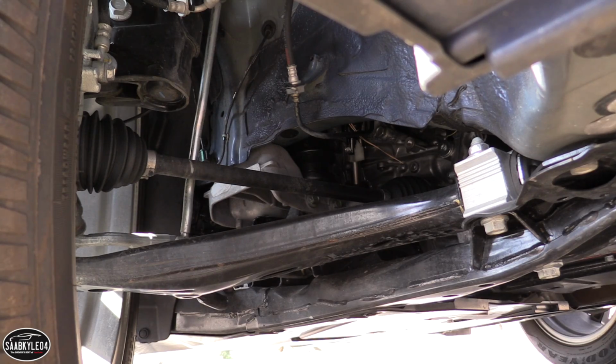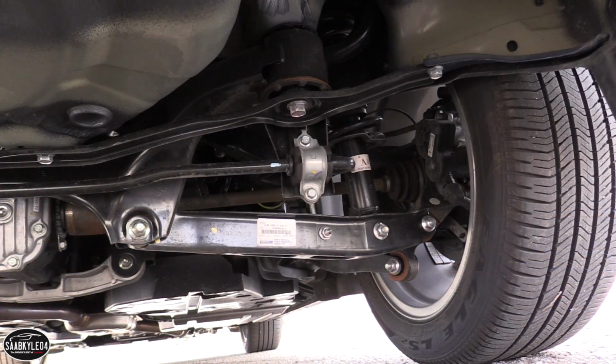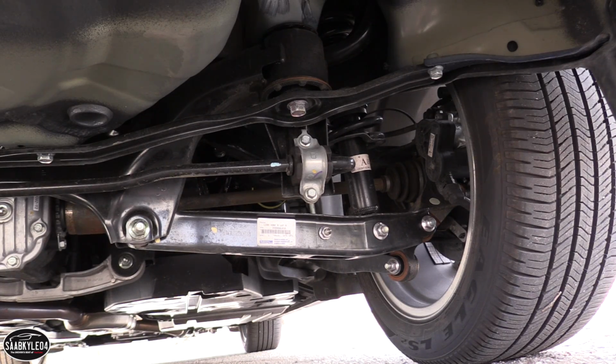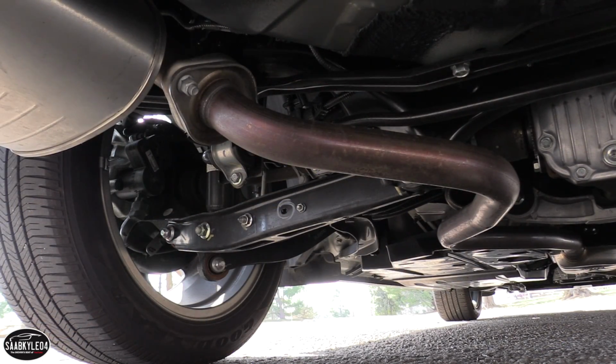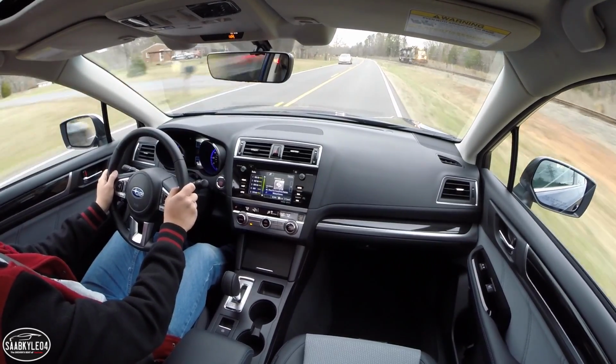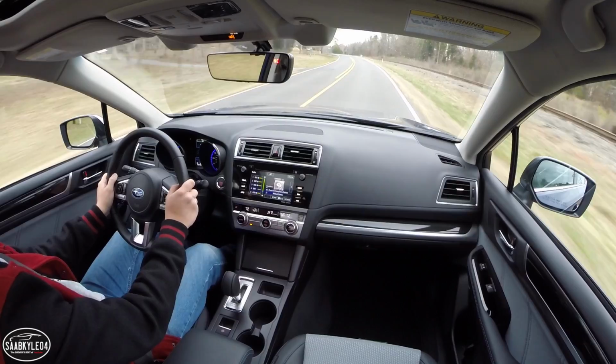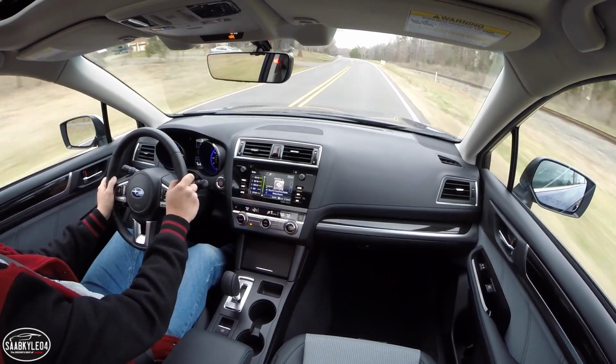Like some Outbacks I've driven, the Legacy is quite a nice traveling vehicle. It's very well mannered thanks to a compliant suspension that soaks up most road imperfections. Not much transfers into the cabin, which is great if you're looking for something a bit more relaxed and easygoing. Curb weight for our tester is 3,492 pounds.